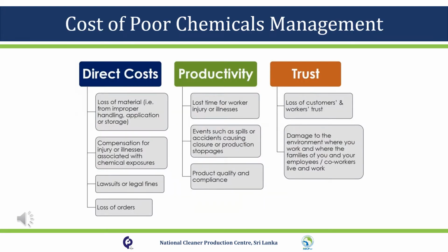If chemicals are not managed properly, the company can incur costs in the following ways. First, we have direct costs. The company can suffer the loss of materials, be required to pay compensation for injury or illness associated with the chemical exposure, lawsuits and legal fines, as well as loss of product and orders.